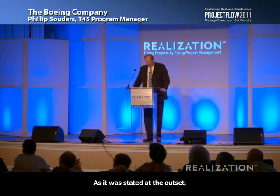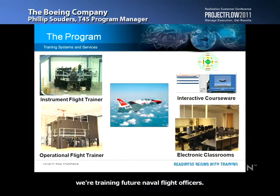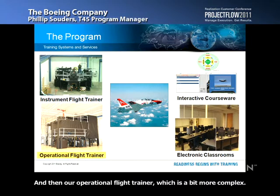Okay, so as it was stated at the outset, we're training future naval flight officers. Most of these students will go on to become F-18 backseaters, weapon systems officers. And so our simulation really spans a broad spectrum of training. We have the classroom task simulations, which include the primary, intermediate, and advanced curriculum. And we also have the instrument flight trainer, which is training the students on basic flight, basic cockpit switchology, and then our operational flight trainer, which is a bit more complex, and I'll touch on that in the next couple of slides.